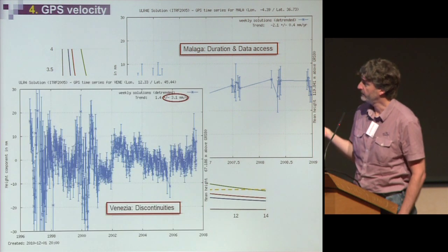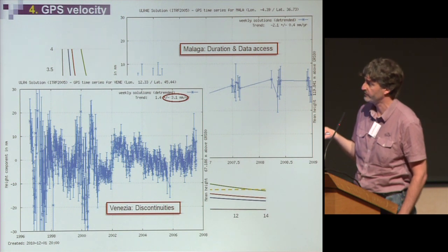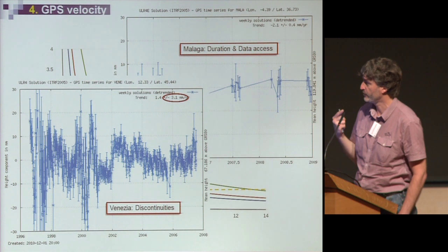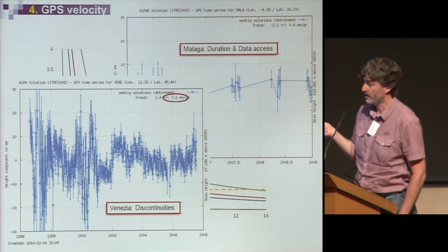And here at the Venice GPS station, you can see that the GPS position time series is quite noisy, likely due to equipment changes, but also the immediate urban environment. And the velocity that we estimated is doubtful: a positive uplift of 1.4 millimeter per year in Venice.